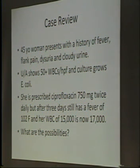How come though? After 3 days of Cipro. It's resistant to Cipro and Levo. We just see Levo, but virtually if one's intermediate or resistant, the other will be, or will soon be. That's one possibility. What's another possibility?